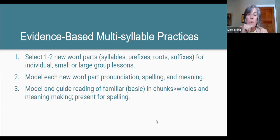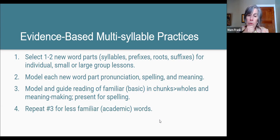And then you will model and guide reading familiar words with those patterns, more everyday basic words in chunks and wholes. And you can be tapping or counting those chunks. And that skill of chunking is essential for multisyllabic decoding. And it also really helps with encoding or spelling. If you're working with roots and forms, you'll also help them make meaning with those parts. And again, turn it around and present for spelling. You'll repeat step 3 for less familiar and more academic words, if students can handle them. But you don't have to go to less familiar. You can just teach the familiar.